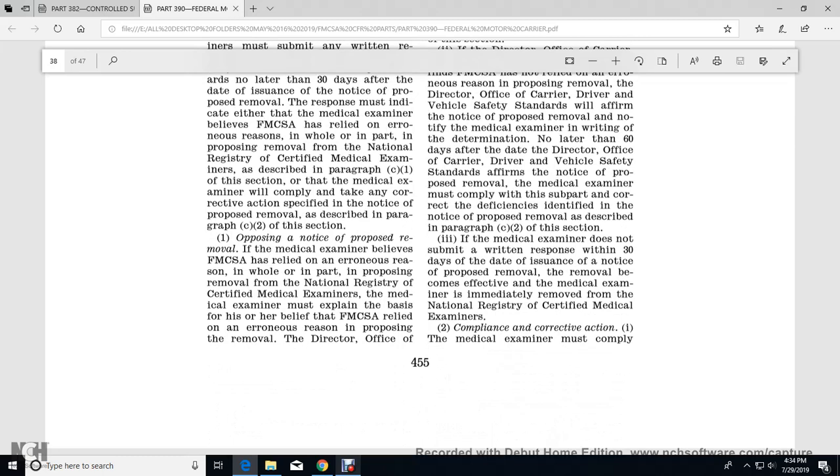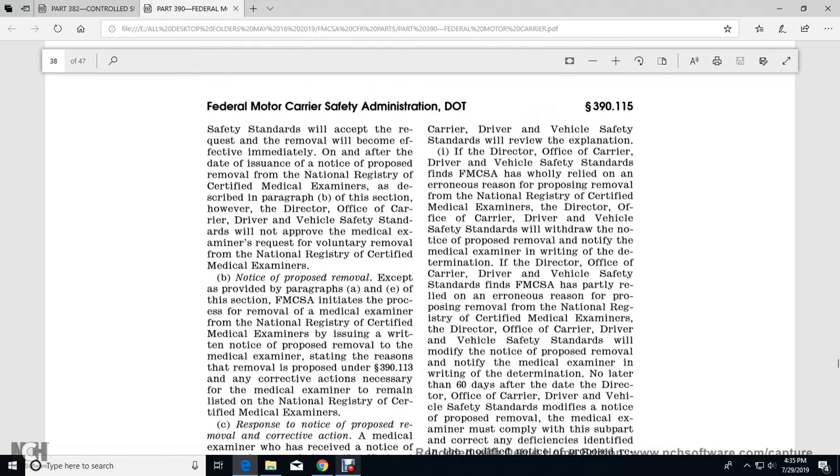In opposing the notice of the proposed removal, if the medical examiner believes the Federal Motor Carrier Safety Administration relied on errors in whole or in part in proposing the removal of the National Registry certified medical examiner, the medical examiner must explain the basis for his or her belief that the Federal Motor Carrier Safety Administration relied on errors in proposing removal. The Director, Office of Carrier, Driver, and Vehicle Safety Standards will review the explanation.